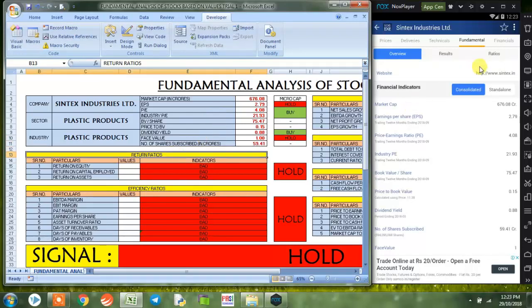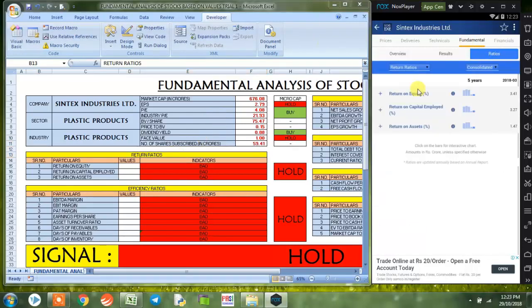Coming on to return ratio, the first ratio in return ratio is return on equity, which is 3.41%. Return on capital employed is 3.27% and return on asset is 1.47%. So overall return ratio has not given us a signal to buy this stock at this point of time.